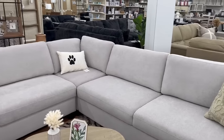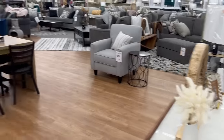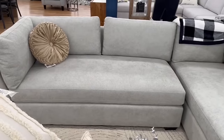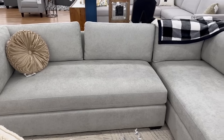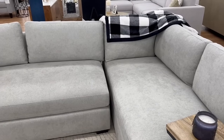Beautiful. One of the best pieces that Big Lots carries, this sofa right here. It is gorgeous. Alrighty, now this one is a little bit smaller than the one we just saw. It is $1,300 and it is equally as beautiful. It's just smaller and a little bit cheaper, but this one is lovely as well.